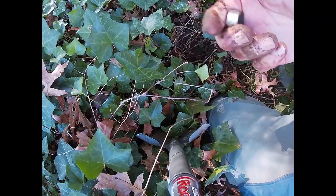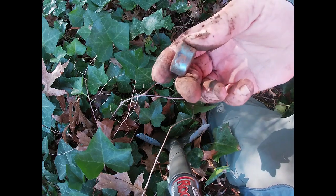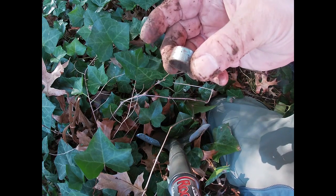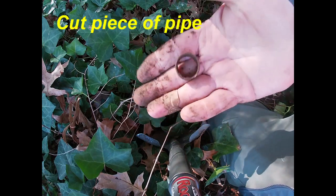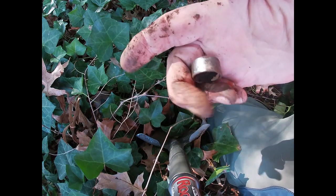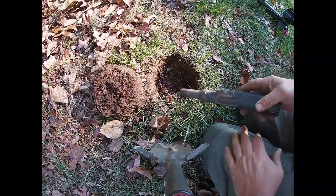On to the next. Well, I thought I found a piece of pipe, but I'm not sure. I'll clean it up and see. It might be a ring. Don't think it's anything precious. It's very light. But we'll see. On to the next.